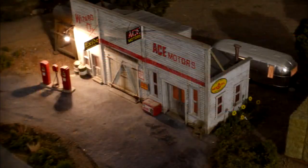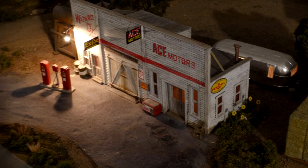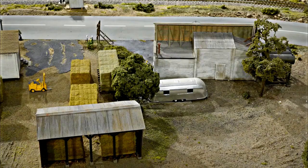My version of the gas station has an older Airstream trailer in the back where the owner lives. It too is lighted internally. Next door is a hay dealer's lot.